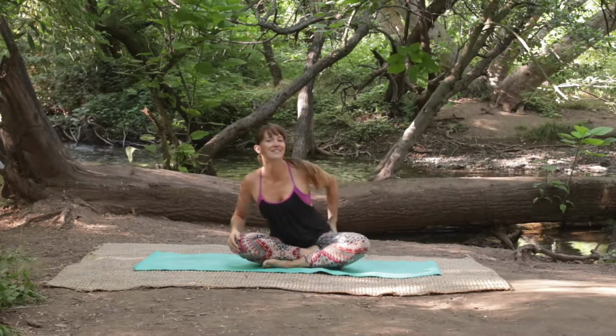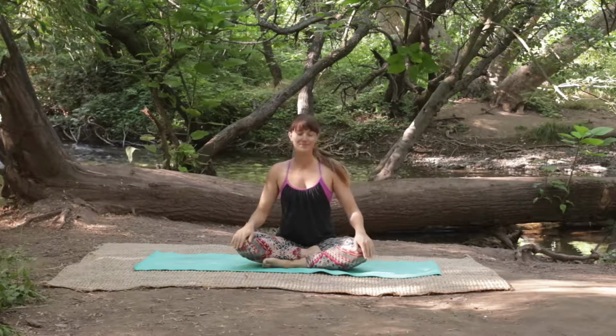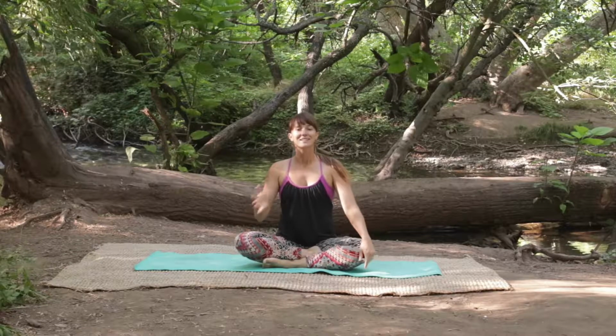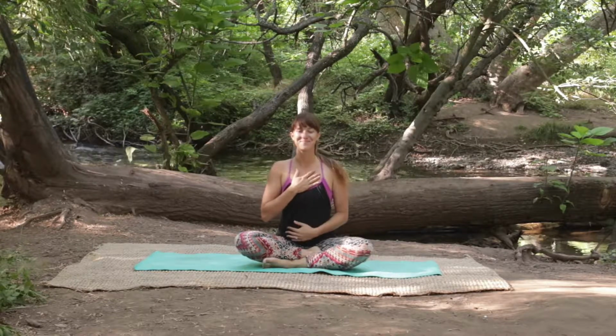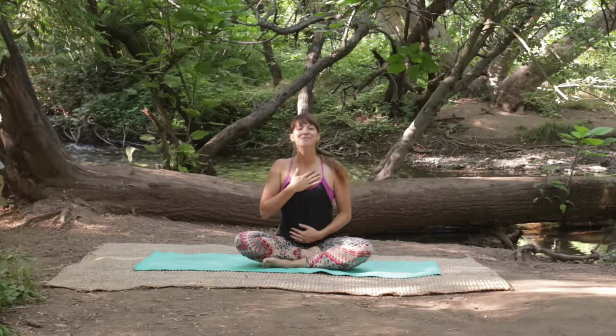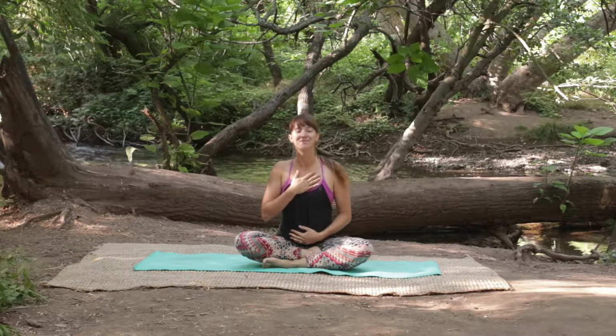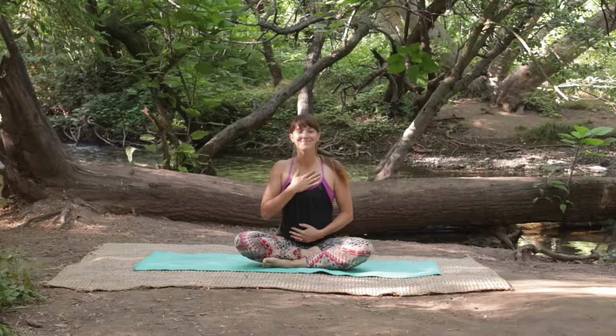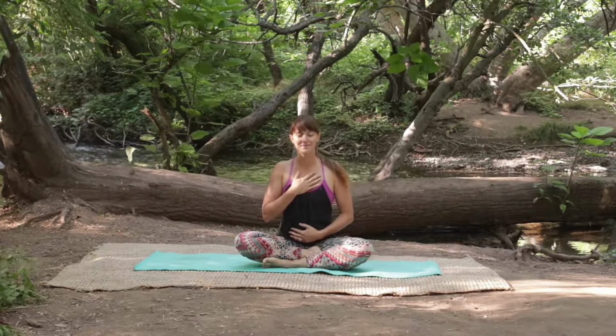Find a nice spot to sit, sitting up nice and tall. Let's relax. Take your right hand on your heart, left hand on your growing baby, and start to breathe. That same breathing pattern we've been working on. So fill up your belly, fill up your chest, and then exhale out your chest, exhale out your belly. Continue that same breathing pattern. Nice and slowly in through the nose and out through the mouth.